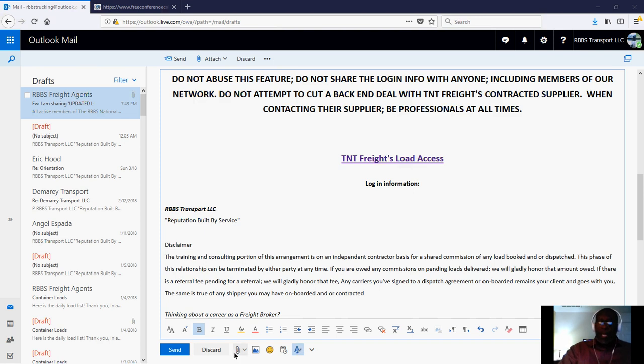If someone asks you on the chat group, hey, what's the back office login to TNT's freight load access? Don't send it to them. If they took the time to log into the back office site and create their username and password, then they have access to it. If they didn't, that means they're not an active member. Even if you know that they're an active member, don't give it to them.